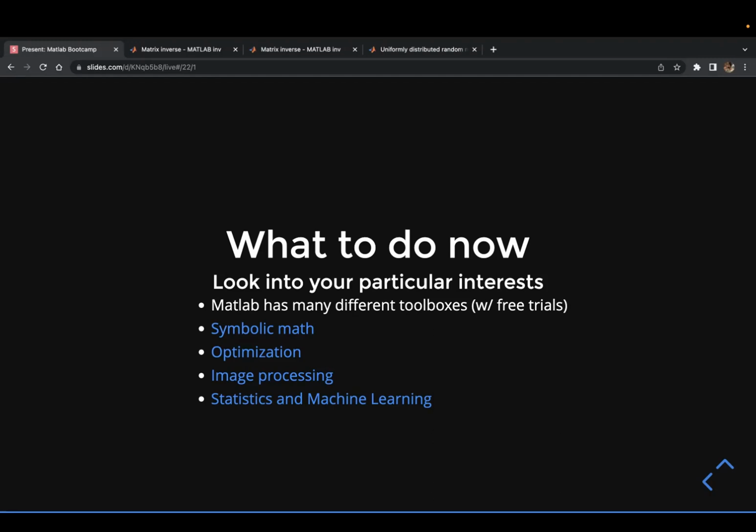Next year in the fall is going to be Math 314, which is numerical solutions to differential equations, which is very good for a lot of the same reasons. You're going to be solving differential equations in the same way you would in the real world.